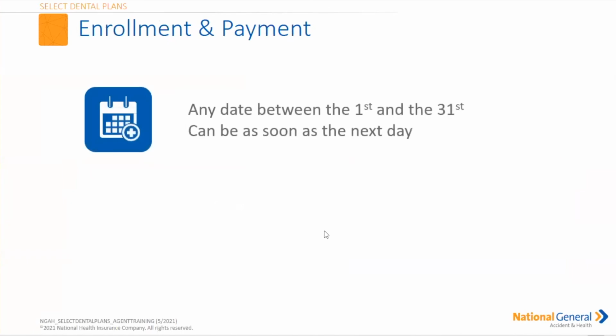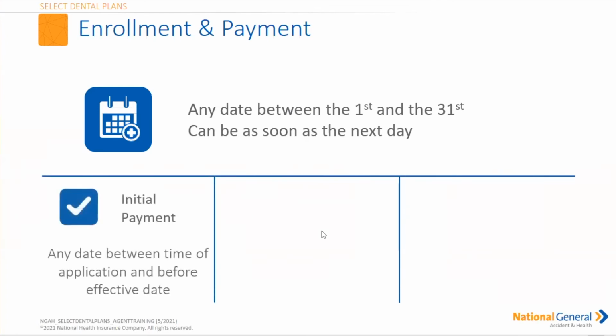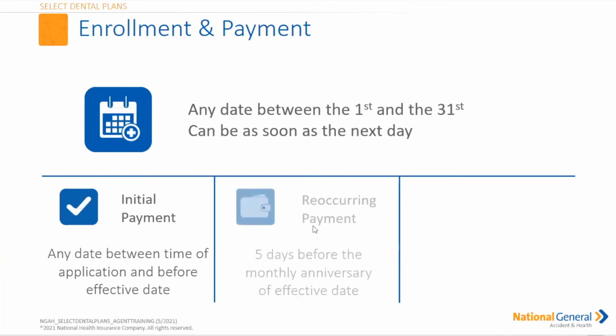So the enrollments. Now, I'm sure you guys have heard, if you haven't, we can issue a policy any day as soon as effective, even as tomorrow. So you can write that policy any day from the 1st through the 31st. The initial payment is going to be withdrawn any date between the time of the application, but it has to be before the effective date.